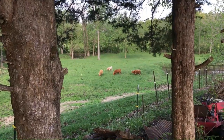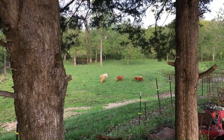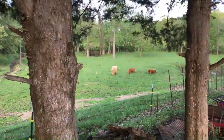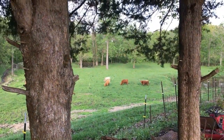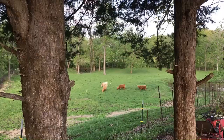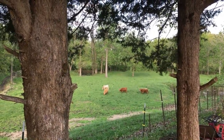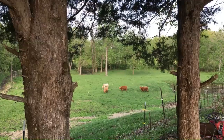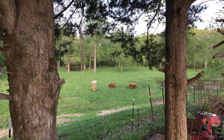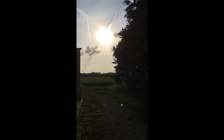Oh, there's a cattle grazing away. Oh, the air feels good from the west. Pretty strong, but it feels good. Okay. I'm going to end it here. Okay, I'll catch you on the next one then. Bye.